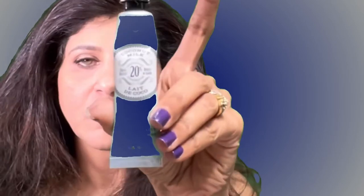There is one more in here. It is the Lachatelaine. I'm sorry if I butchered the name, but it's a coconut milk hand cream. The size of that retails for $9.50. So that is something I can tell you. Let me open it up. I mean, you can see it's still sealed. I just wanted to try it on.